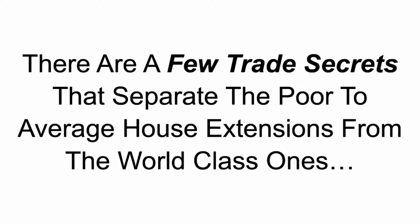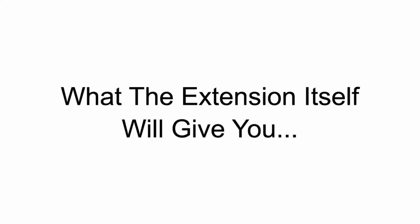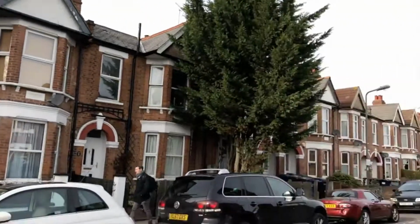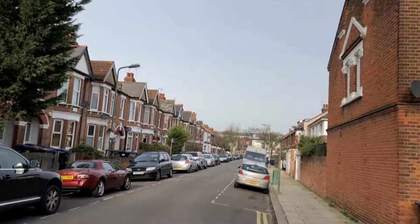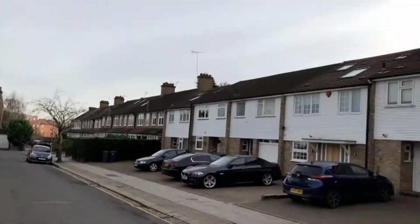There are a few trade secrets that separate the poor to average house extension from the world-class ones, where we can create a ton more extra space far above and beyond what the extension itself will give you. And this is especially true when it comes to houses in London. But first we need to look at why this problem exists in the first place.